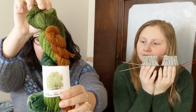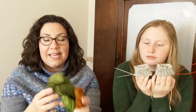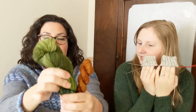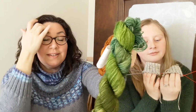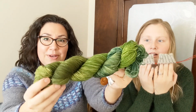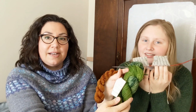And the name is Sherwood Forest because my mom said, I don't know, like a nice, deep green or a gray. But then she decided on DK weight. I'm still going to use this green. I'm just going to hold it double. So I'm going to knit two at a time socks with fingering weight held double. So I'll have four balls going at the same time, but I think it'll be okay. But yeah, I think it's really pretty, and it's going to look great with that gray cuff there.